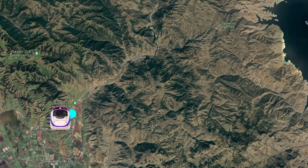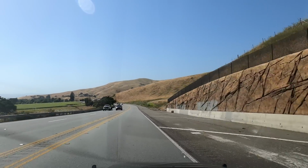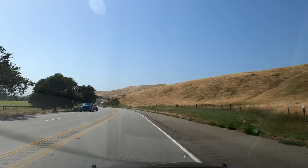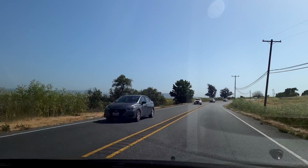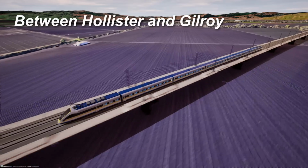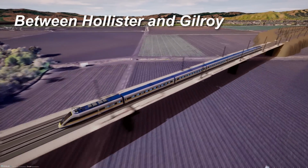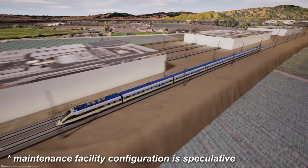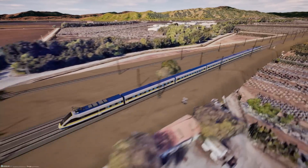On the other side of that hill, near the village of San Felipe, tracks will emerge from the tunnel on the right, again on viaduct, hooking to the north in the far southern reaches of the Santa Clara Valley. That will continue on the other side of San Felipe Lake here and then into Gilroy for the first stop of the segment. Tracks will proceed on viaduct until reaching a maintenance facility near the intersection of Bolsa Road and Bloomfield Avenue. Right where the alignment meets the US 101 freeway, the California high-speed rail right-of-way joins Union Pacific tracks.